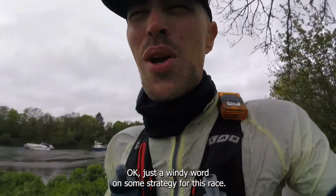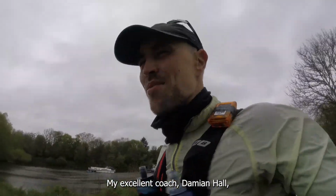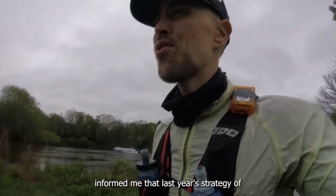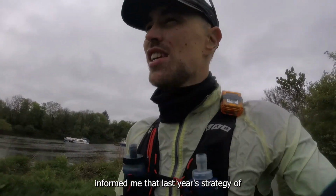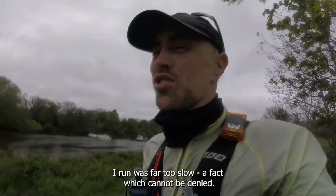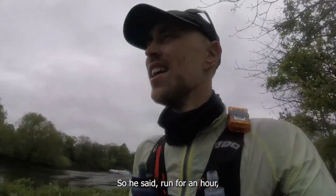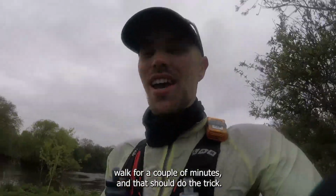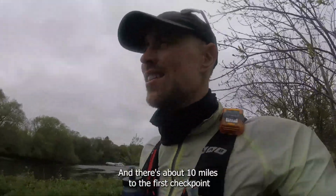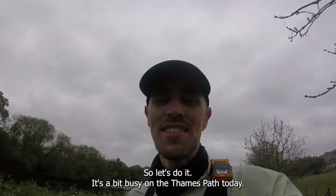So, just a quick word on some strategy for this race. My excellent coach Damien Hall informs me that last year's strategy of walking for 3 minutes in every 15 minutes that I run was far too slow, a fact which cannot be denied. So he said run for an hour, walk for a couple of minutes, and that should do the trick. So that's my aim now. We're underway and about 10 miles to the first checkpoint, and I'm going to be trying to have our breakfast on the move. So let's do it.